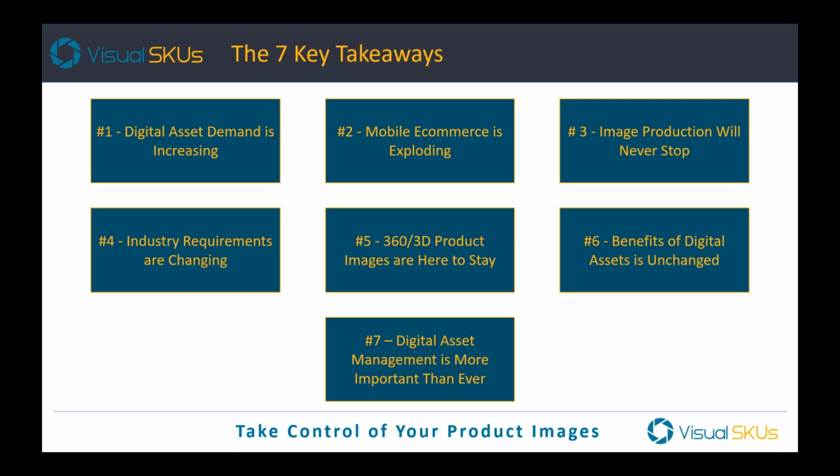In the next 25 minutes or so, Ian and I will take you through a bit of a journey of the landscape of product images and digital assets in the aftermarket today. What we're hoping to leave you with is 7 key takeaways. These are trends we are seeing in the industry, things that have happened in the past that are now changing and moving forward, and these should be really valuable for your business. Specifically, we're going to go through the demand for digital assets and how that demand is increasing significantly. And it's increasing from both ends of the supply chain, from the suppliers and from the resellers, but more importantly, from the consumer.